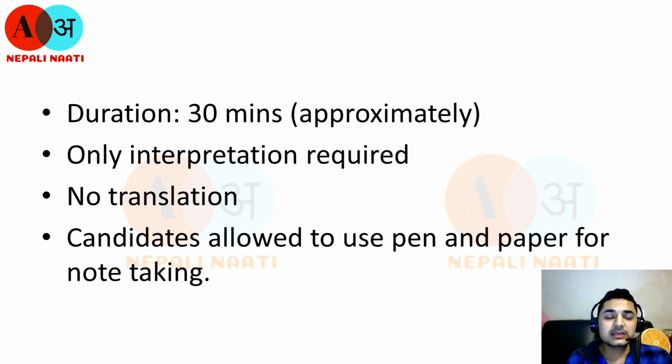In the CCL examination, only interpretation is required. There is no translation required, so you don't need to write anything. However, since you need to take notes, there is a little bit of note taking involved. You are provided with paper in the exam, but make sure you bring your pen and paper with you just in case, and take at least a couple of pens, just to be on the safe side.